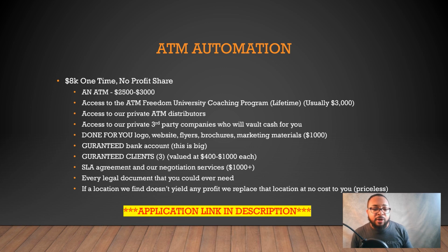So you're going to get access to our private ATM distributors, and as we know, there's a lot of sketchy distributors that have been popping up over the past couple of weeks. I should say the past couple of months. And basically what they're doing is they're having great, amazing deals, and they're taking advantage of people who are just starting in the industry, who are looking for a deal. So you find yourself thinking, hey, this is an ATM, it's typically $2,500, and they're selling it for $2,000, $1,900. What's going to happen to you is you're going to pay for that ATM and you're not going to get an ATM.